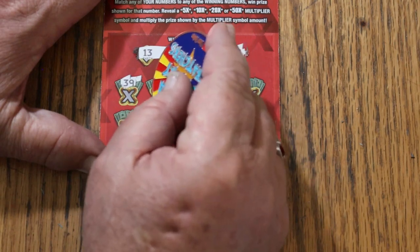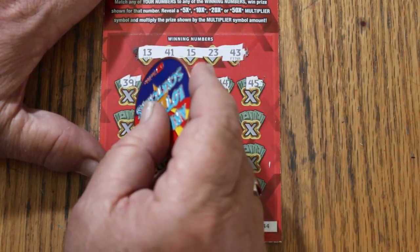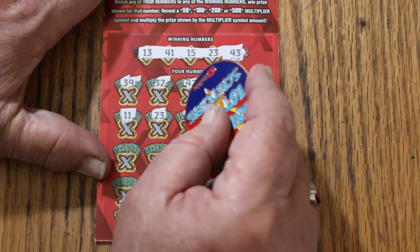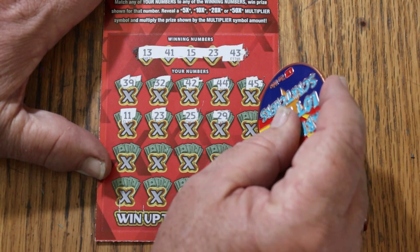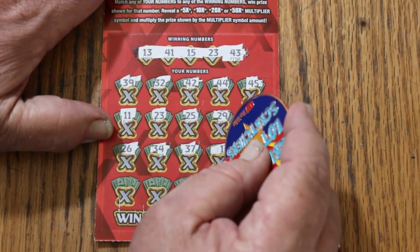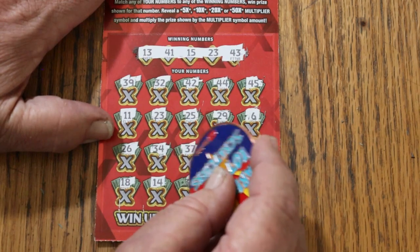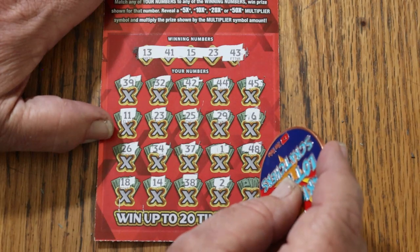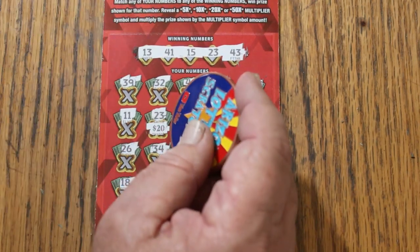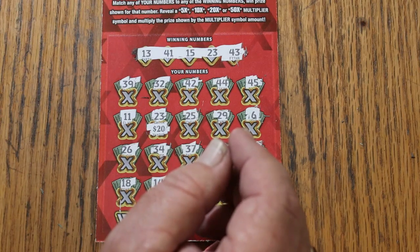39, randoms 32, 42, 44 club, 45, 11, 23, and we have a back-to-back. Nice. 25, 29, number 6, 26, 34, 37, number 1, 48, 18, 14, 38, number 2, and LV's 8. Just the 23, and we are going to get, ooh, a zero. Okay, $20. Expecting to see a 10. Got a 20. So we got 20, 40, 50 back out of the 70.